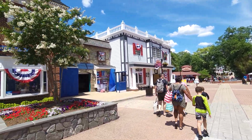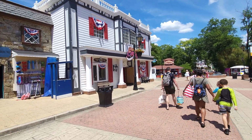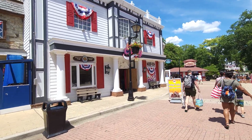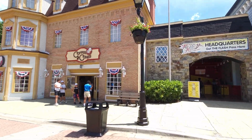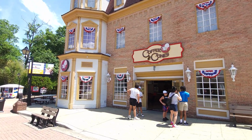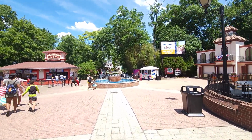Now, over this way, pretty much right next to it is what they call the Coaster Candy, which you can find at a lot of the Six Flags parks. They're kind of popular, and they have the M&Ms and all that. Over here is where you can get your flash passes and stuff, or your front of the line passes. And next to that is coffee and cones. So if you're not in the mood for candy, and you need that wake up coffee in the morning, there you go.